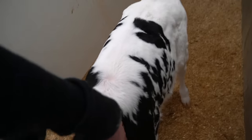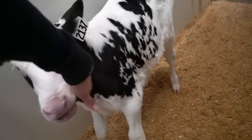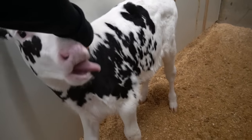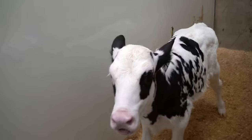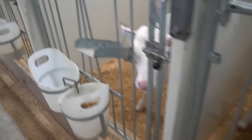There's a little triangle here in this area, kinda. You wiggle the bum right here, that you can needle them in, that has enough muscle that it's not gonna hurt them. So that's why we needle them there.